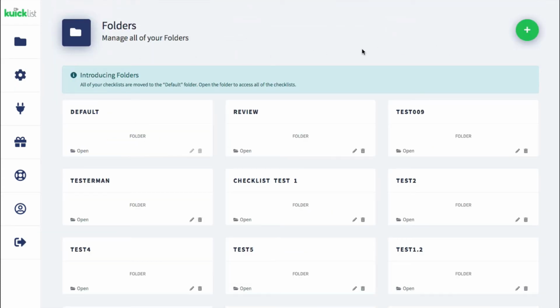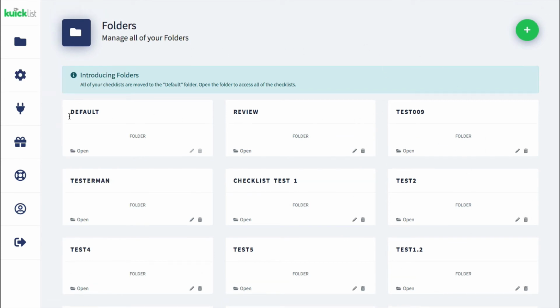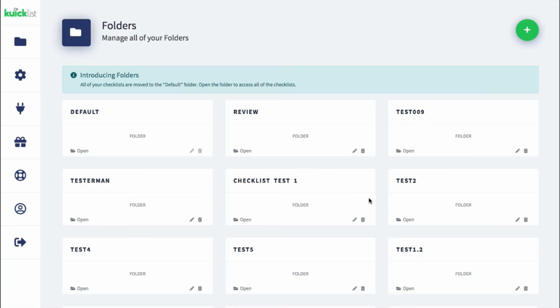So there you have it. It's a very simple and lovely laid out format. It's easy to use. They offer a lot of help. And what's nice is you see everything on this front page under folders. If you want to create a new folder, just come in here, give it a title, create, and you can organize your checklists any way you like.